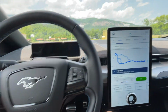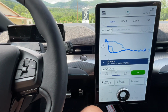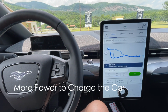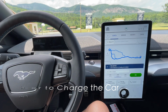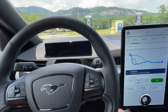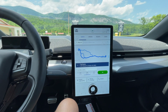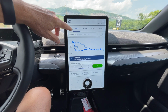Okay, so this is interesting. I turned the power of the car off in hopes that maybe instead of running the air conditioning and all those kinds of things, I'd be able to charge faster, right? Makes sense. Well, the binnacle's gone dead. The main screen's on. There is no charge information I don't think, here. Let's see.